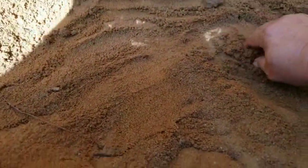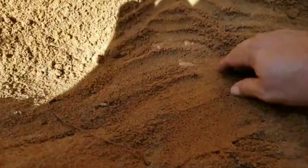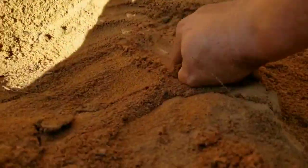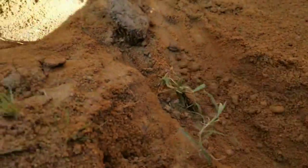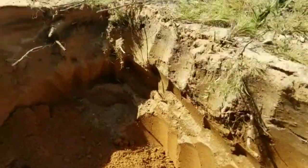Big pieces, too. Look at that. That's amazing. Look, it comes this way, going a little deeper. It keeps going this way. Holy moly. There's multiple pieces right here. All right, hold on. I got to pause this video. I got to get some of this dirt out of the way. Just did again. Look, here's a piece here.